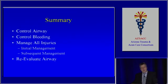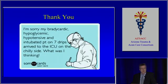So in summary, you want to control the airway in these patients. It's very important. Some of them have bleeding issues that need to be controlled either directly with some direct pressure or possibly with our endovascular techniques. You've got to manage all the injuries that these patients have because usually they have other gunshot wounds that you need to take care of. And again, just keep an eye on that airway. Even that patient who comes in with a stable airway, it's very possible that in the next few minutes as you're evaluating the patient, that stable airway becomes an unstable airway.